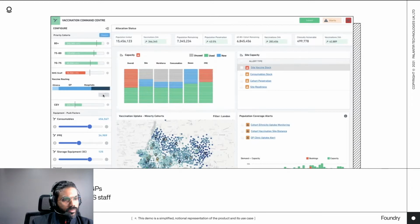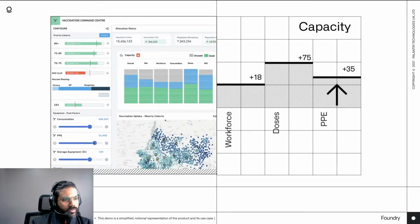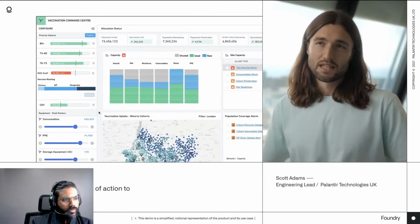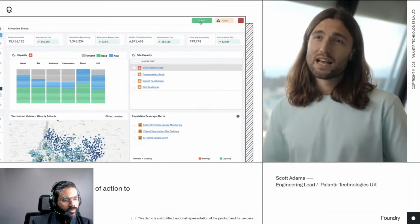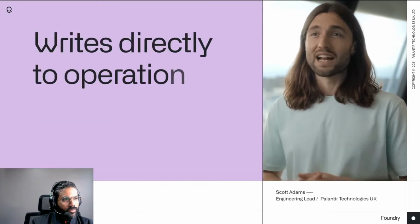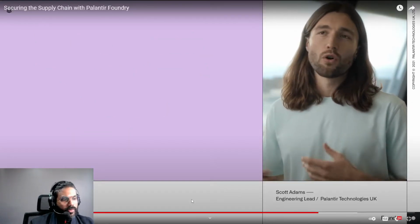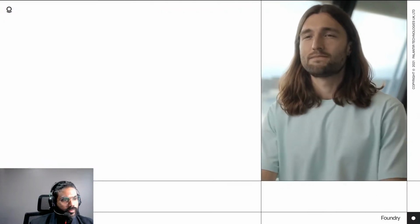But look, they're going to need more PPE to do that. So let's see what happens when we increase the PPE supplies going to GP surgeries. Foundry lets you model, tweak, and judge the impact of every change at every step until you're ready to go. Right, let's do this. We can submit our chosen course of action for review and approval. And once these people are happy, Foundry is going to write directly to the operational systems to action the plan. Wow. With all the actions and rationales being carefully recorded at every step for audit and transparency.